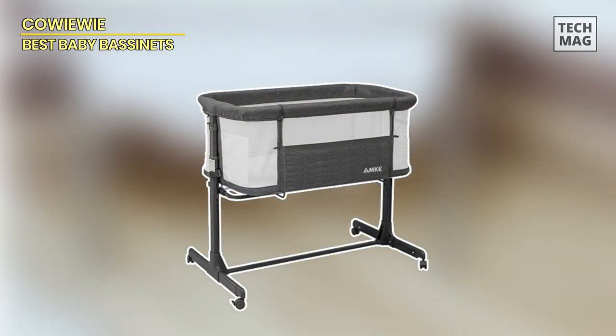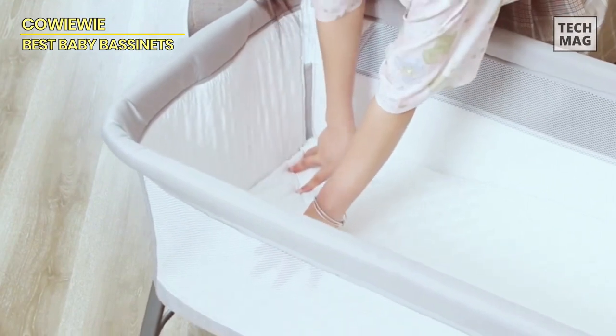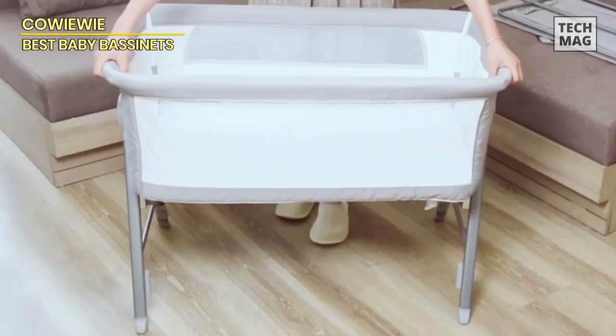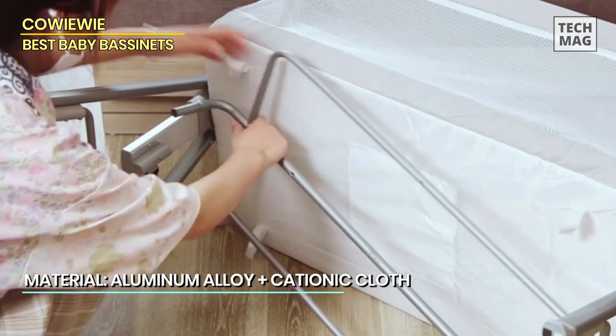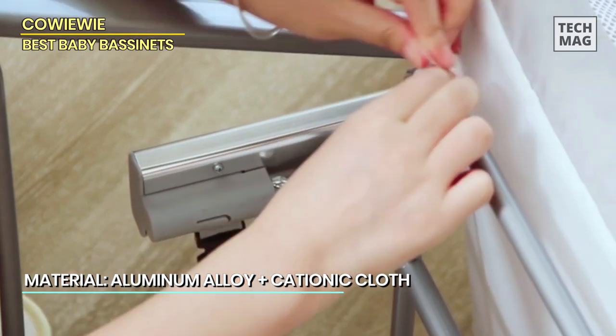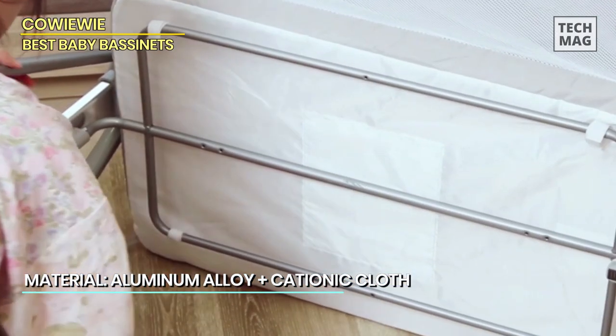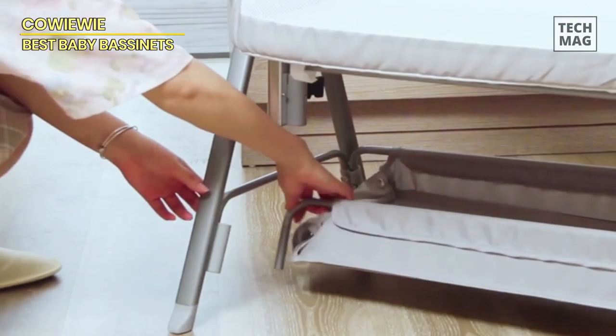Cowiewie. Let's have a look at the Cowiewie Baby Bassinet, a multifunctional bedside sleeper designed to make your parenting experience easier and more pleasant. This bassinet isn't only for convenience, it is also intended to alleviate the weariness that comes with caring for a baby. Consider this, it has wheels, allowing you to easily transfer it from room to room, ensuring your child is always within reach.